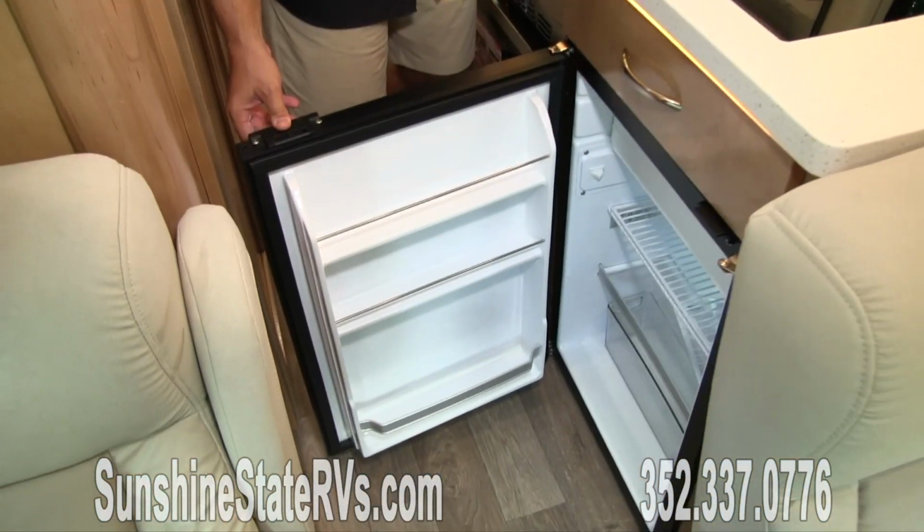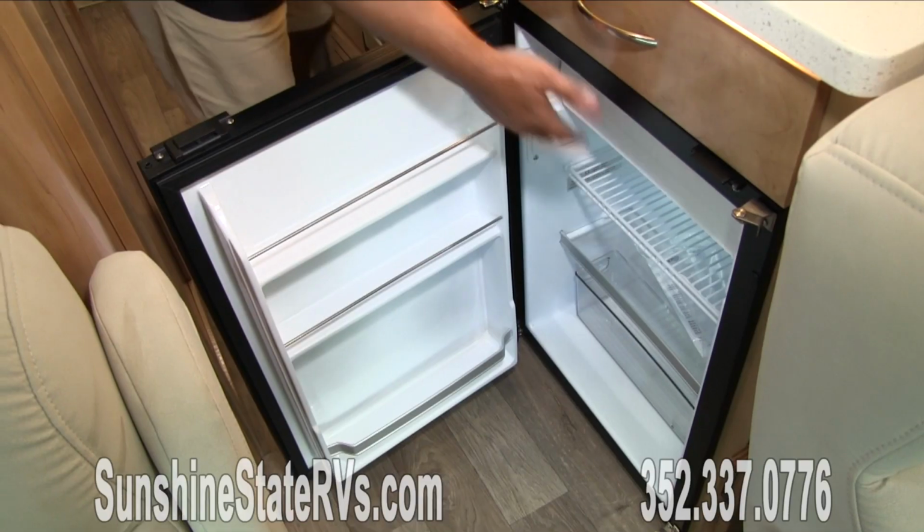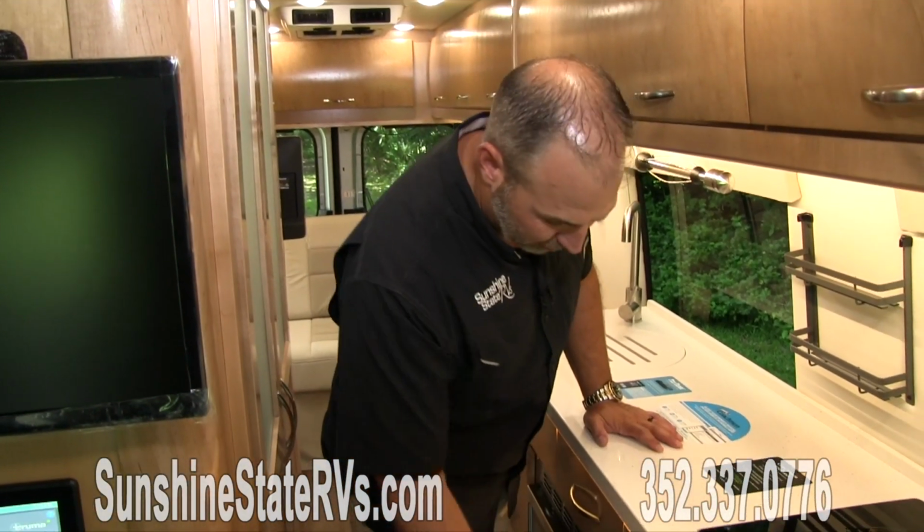Nice Nova Cool fridge. There is a freezer in here as well. So all this is freezing cold. So all of this stuff is on battery power. Everything in this coach is being generated right now based on battery power, which is pretty neat.